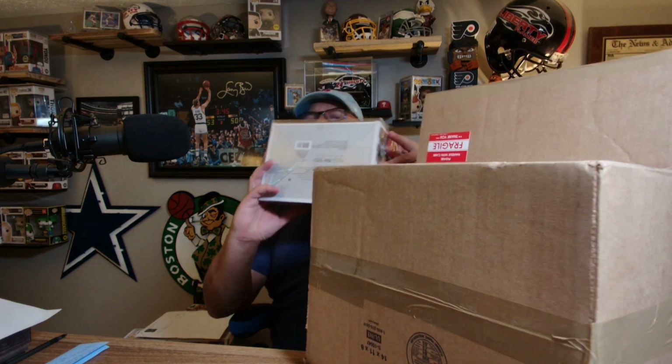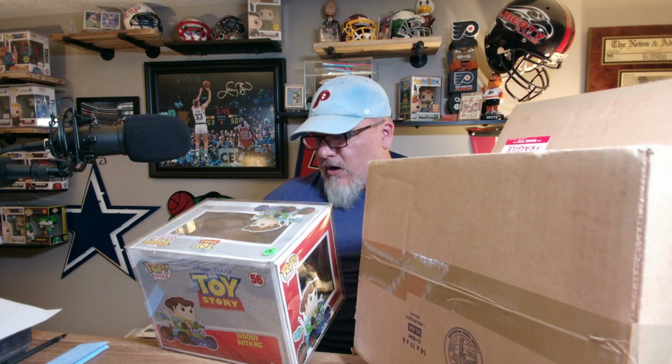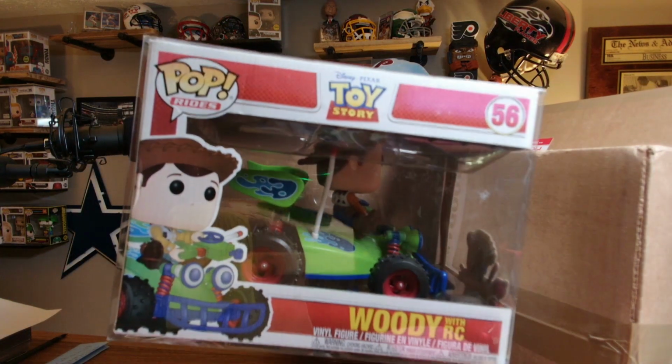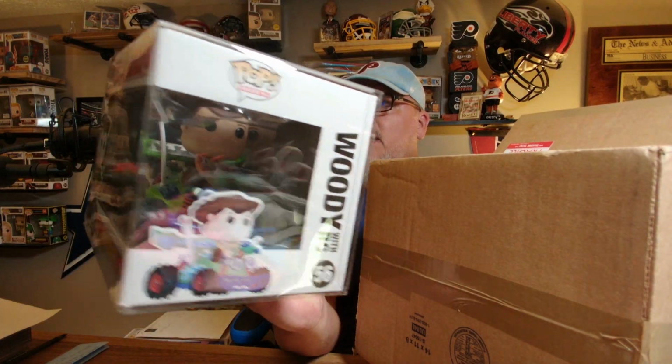Who we got? Oh, stay, stay, stay. Oh, that's a cool one. This is Woody with RC. That's actually going to be the top pop in this box. Woody with RC, really cool pop. You can see him on the inside there.